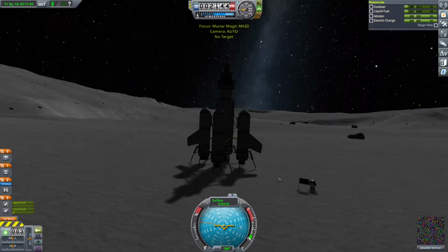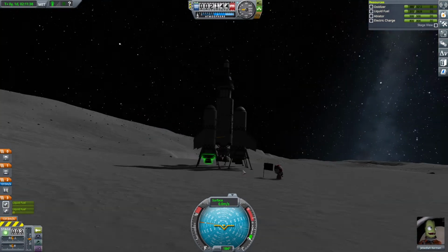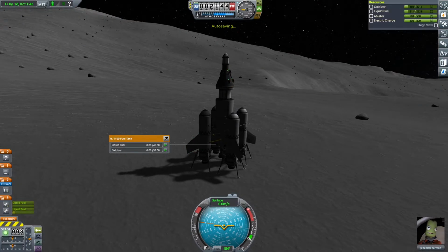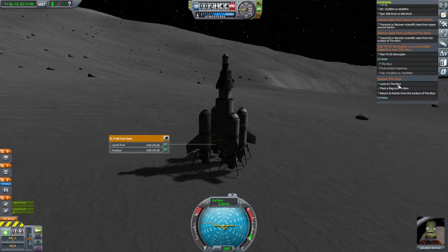That was a bit close for comfort, not gonna lie. But that's great. We've got all the surface samples we ever wanted. We've got all the research data we ever wanted. We should, in theory, have all these contracts here complete as well that we were looking to get done. Explore the moon, plant a flag on the moon, return to Kerbin from the surface of the moon. Maybe not quite done on that part yet. I hope that's gonna work out for us.